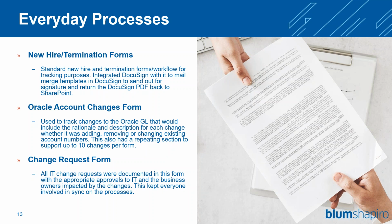But they couldn't simply go in and create it themselves. They needed to have finance approve it and create it for them. So we created a simple form and a simple workflow that allowed them to submit a request with up to 10 different changes per form that could then be approved and implemented by their finance department.